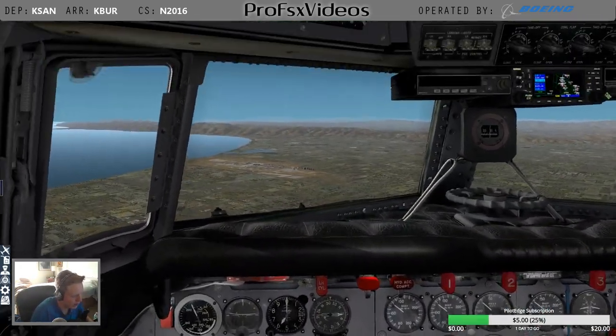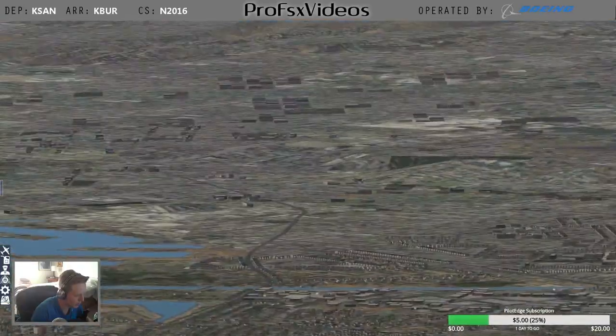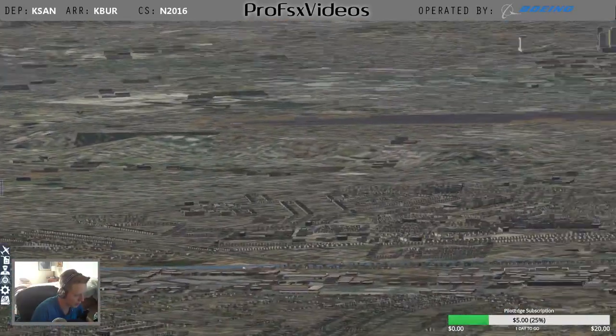So there's LAX. Santa Monica's just ahead over there. Where's our Santa Monica airport?